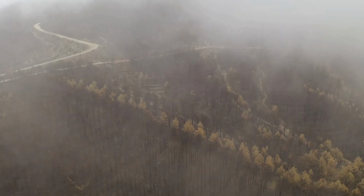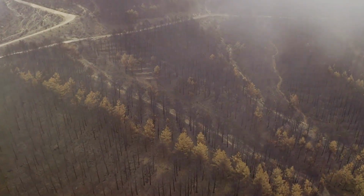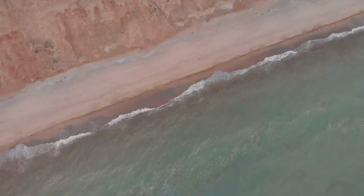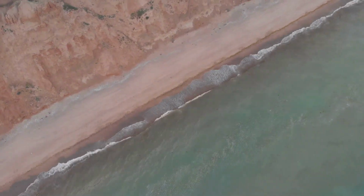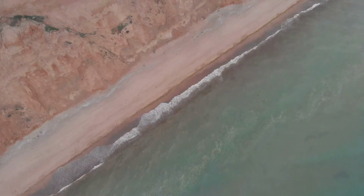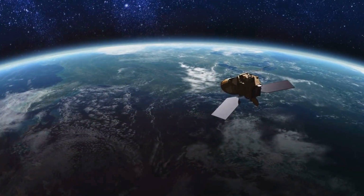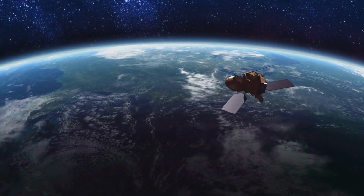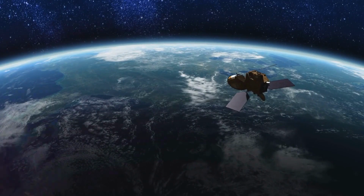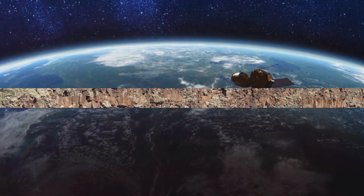For instance, if a slope begins to deform or vegetation starts to die off, these could be telltale signs of an impending landslide. Moreover, satellite imagery can cover vast areas, making it an invaluable tool for monitoring remote or hard-to-reach regions. This allows us to identify potential landslide risks even in the most inaccessible corners of the globe. With these advanced monitoring tools, we can better predict and prepare for landslides, reducing their devastating impacts.